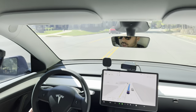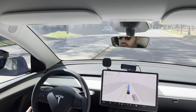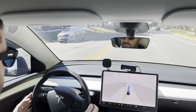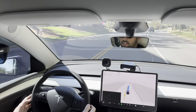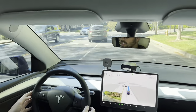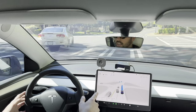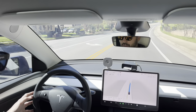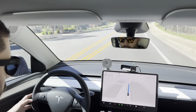This lane turns into a left turn only lane. Let's see if it gets over to the right like it needs to. Okay, that was very last minute and over a solid white, which is fine. It is going over the line into the bike lane to get around that car. It was fine in that moment, but definitely a maneuver to be cautious with.